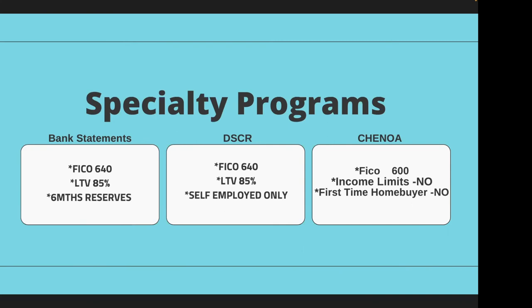And you're going down 15% on that? That is correct. Nice. What about buying a second home? You can do a second home. A second home is still going to be 12 months reserves, same as buying an investment property. Okay. And then we have the DSCR, 640 FICO on that, 85% LTV, self-employed only for that one. That is eligible for investment properties too.